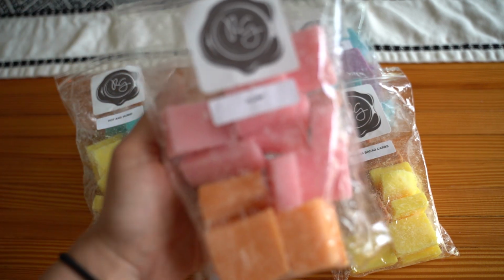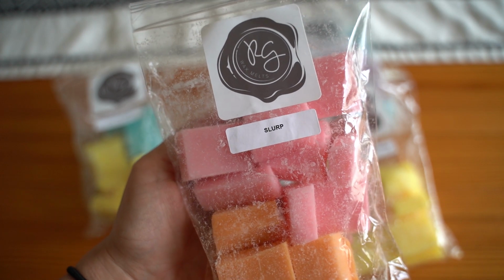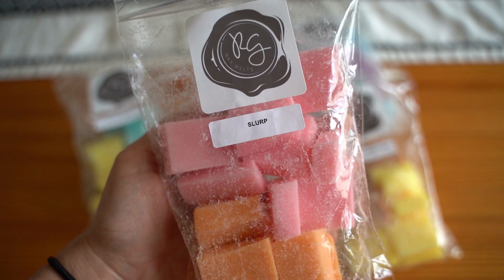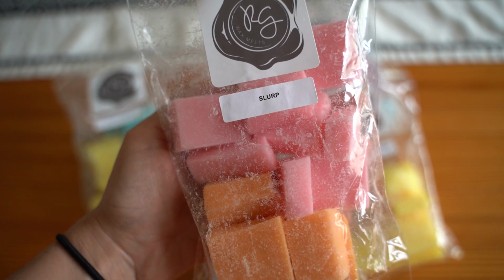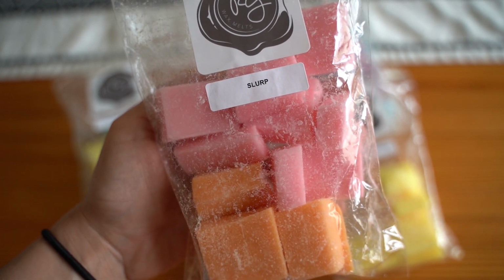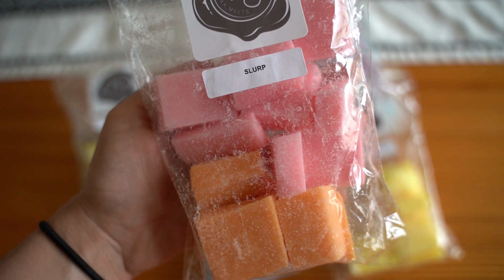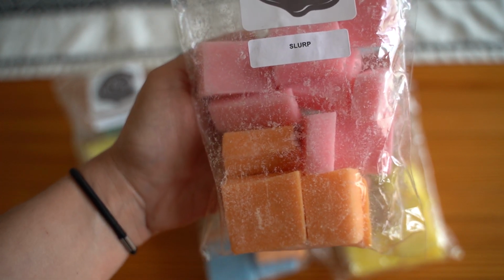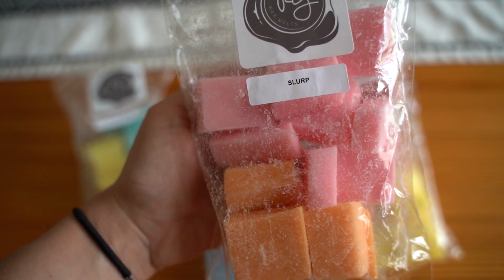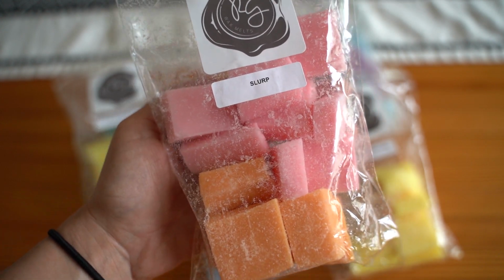This is such a popular scent. The notes of Slurp are Serial Killer, which is a blend from Jenny. That's one of her single oils, I believe. The notes of Serial Killer are described as an uplifting burst of tart fruit and cereal. To me, Serial Killer reminds me most of Fruity Pebbles. That's the type of cereal it reminds me of the most.